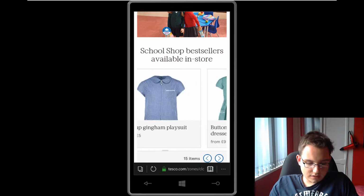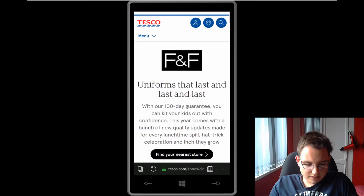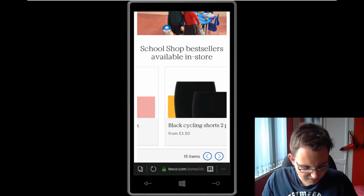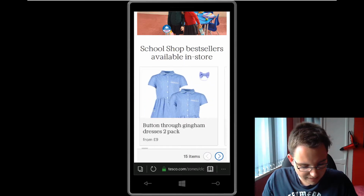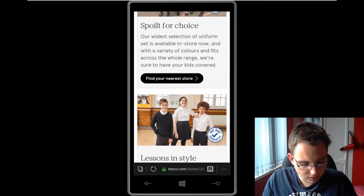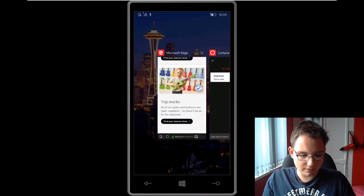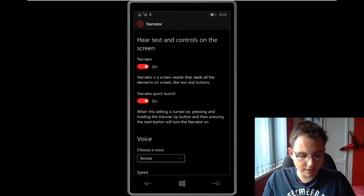It seems that the Tesco site kind of doesn't have much functionality anyway, here on Edge at least. We're not really able to tap or click on anything, so it could potentially be a problem with the way that the Edge browser works. They're still not really that good from a guidance point of view. I just wonder if it would be possible to see how it fares now that we've got some buttons on. So let's turn narrator back on.